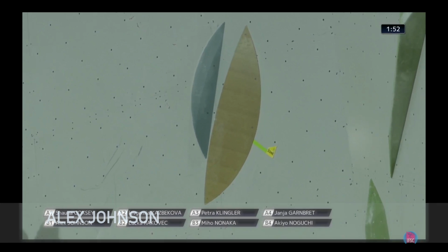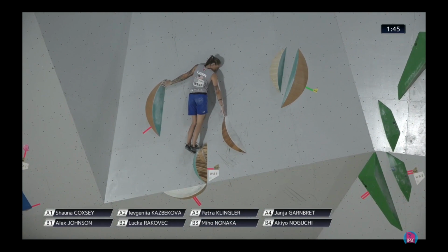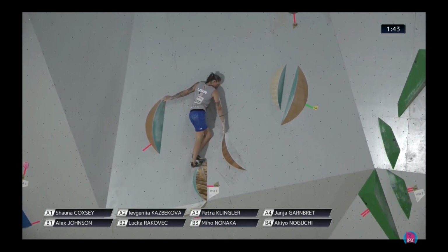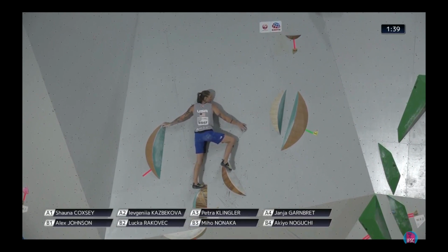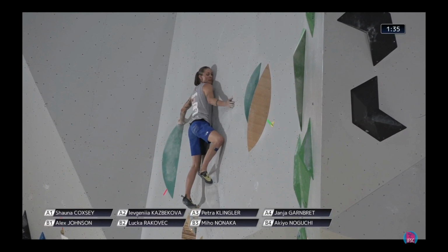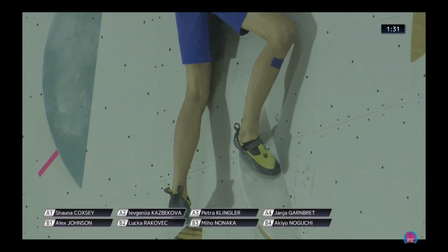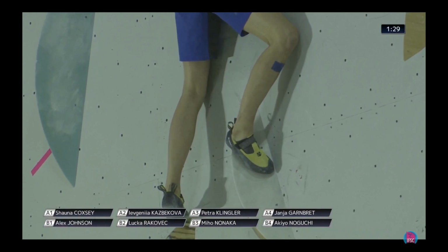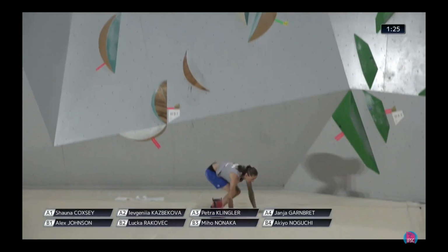And while Group A started with a crimpy, more or less old school problem, Group B started with this complex slab problem. We see Alex Johnson here from America trying to traverse from the left to the right. This is the crux move. You kind of have to find a stable position on the slab, on these volumes, cling onto them, and then fall or drop to the right into a shoulder palm press position.